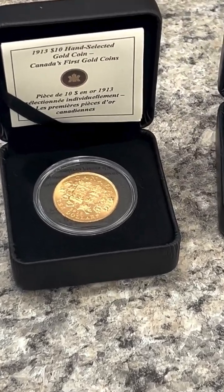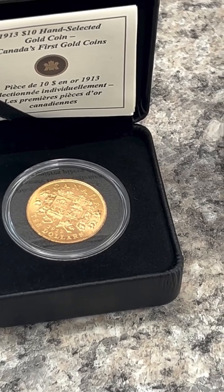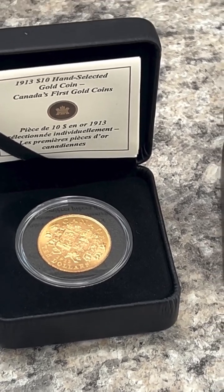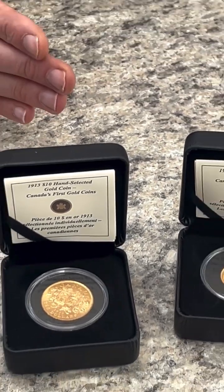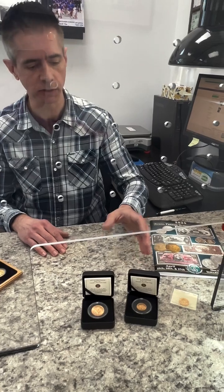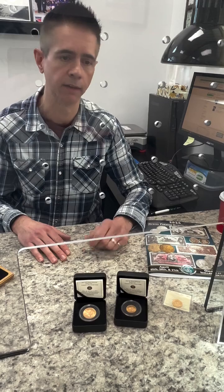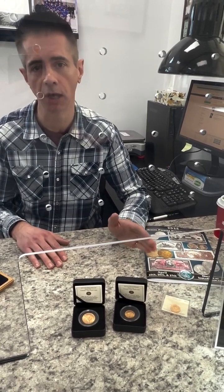The reason being is the mint back in the day, I believe this was about 10 years ago, easily, had a hoard of these $5 and $10 golds in the vaults in the basement. And so what they did is they decided they were going to sell them as a collector coin. So they had someone come in and pick out all the nicest ones. I believe they melted all the ones that weren't very nice, which is kind of cool. And then they put them in these packages and they sold them to the collectors. And they sold out, honestly, I think they sold out the whole thing in one day.